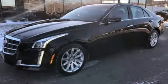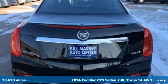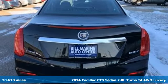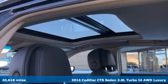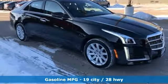Here's a 2014 Cadillac CTS Sedan. There's good, and then there's extraordinary. This CTS is a driving experience like no other. It boasts an impressive list of features, like these.